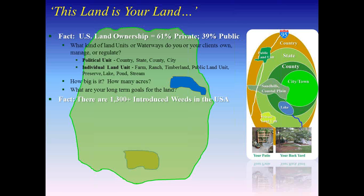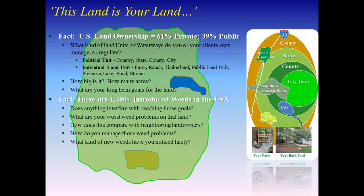So the kind of questions that I want you to be thinking about as I go through this presentation is: what kind of land unit or waterway do you or your clients own or manage? How big is it? How many acres? What are your goals? Now, there's another fact, and there are about 1,300 introduced invasive plants in the United States, according to John Cortez of the Biota of North America program in Chapel Hill, North Carolina. So of these 1,300 species, do any of these interfere with the goals that you have for this land? And what are your worst weed problems? How does this compare with neighboring landowners? How do you manage those problems? And what kind of new weeds have you noticed lately?